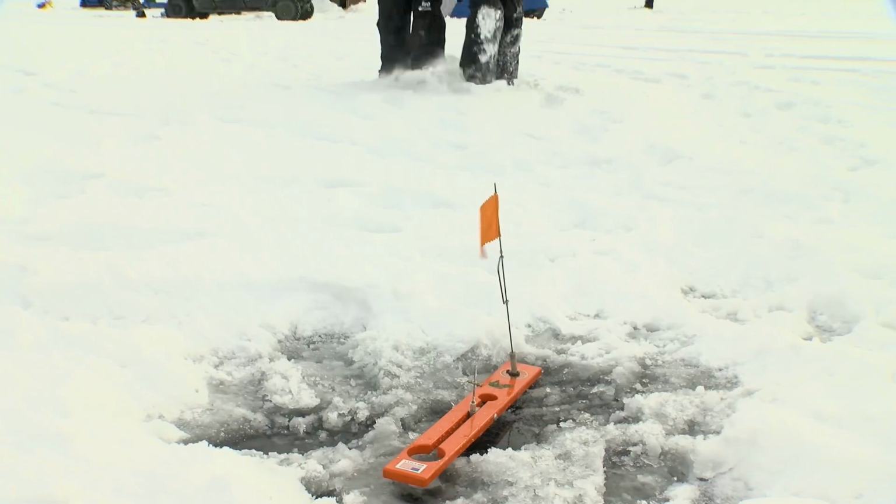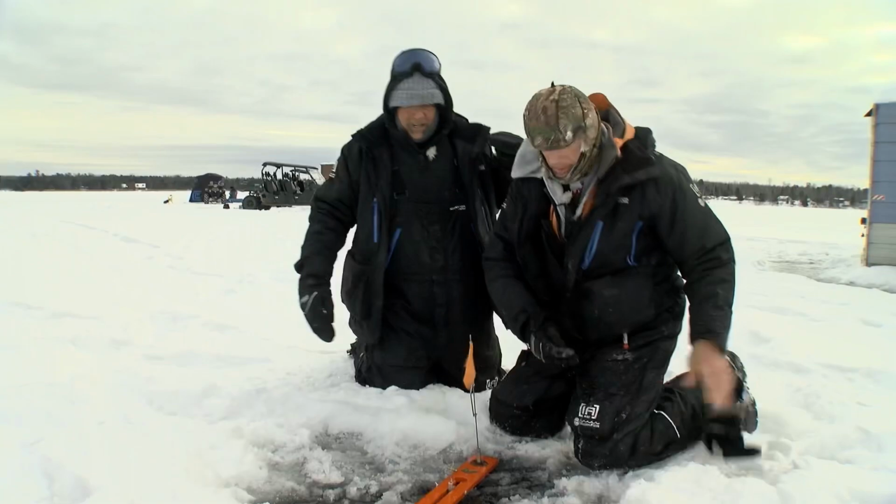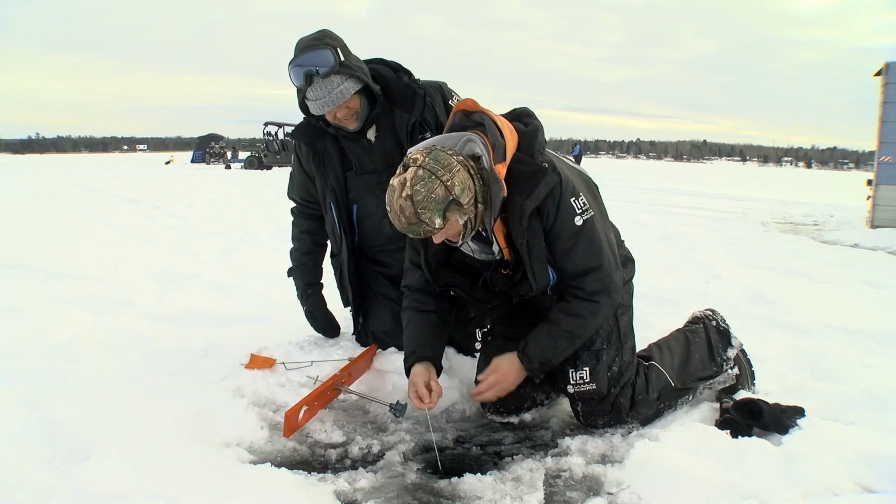Sure, I got to get out of my nice warm shack because you set tip-ups all over the place. I always set tip-ups. I know you do. I know you do. Okay, but there's a lot of pike in this lake, huh? Yeah.